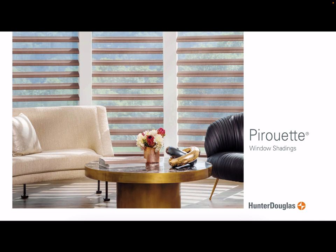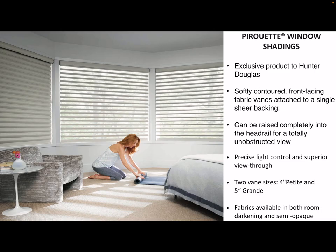This is gonna be one of your high price point products, okay? It's beautiful, it's very versatile, it gives you a lot of options, but it is pricey, okay? What it does is help diffuse the light. It gives you the opportunity to roll up the product all the way to the headrail and it disappears. That's your first option, right? We lower it down and I can tilt my vanes to determine how much light I want in that room, right? Beautiful. Instead of having drapery or panels or shears, I have it all here, okay?